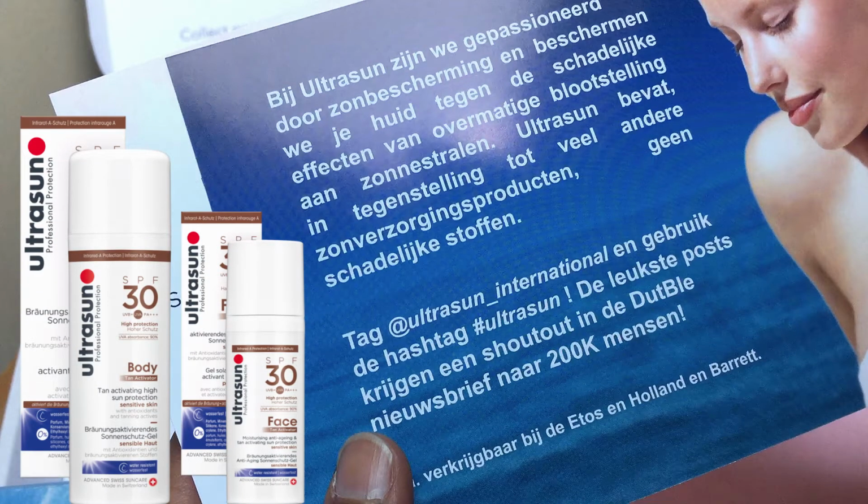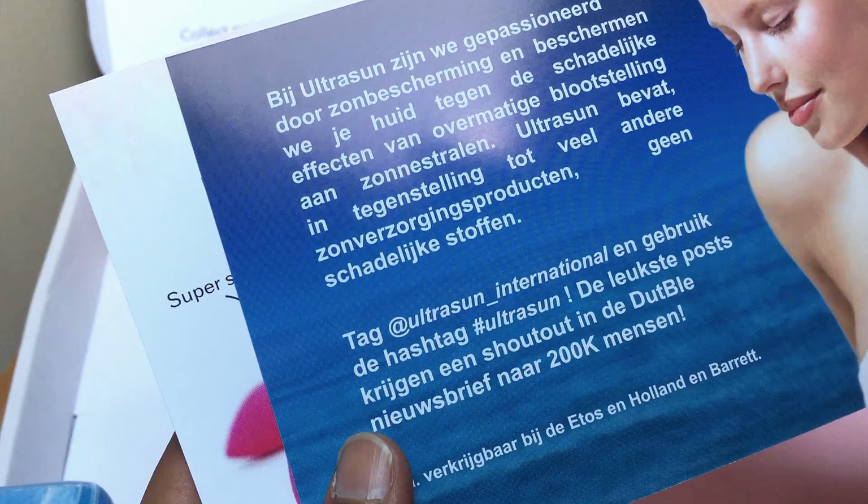And as you see, the flyer is in Dutch. Basically, it just tells you that Ultrasun, they're passionate about sun protection and protects your skin from the harmful effects of excessive sun exposure. And the last paragraph is, of course, tag Ultrasun International with the hashtag Ultrasun. And the nicest post will get a shout out in the DUTBLE story or page, news brief, so newsletter maybe, which has over 200 people watching it.